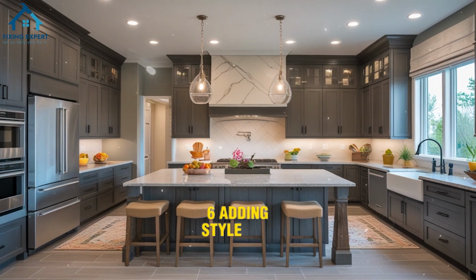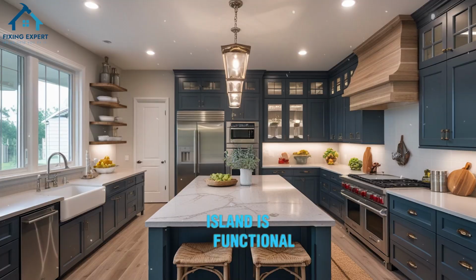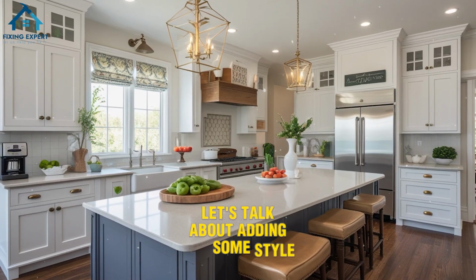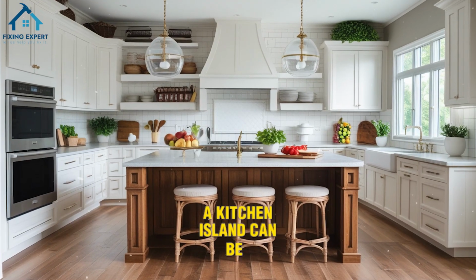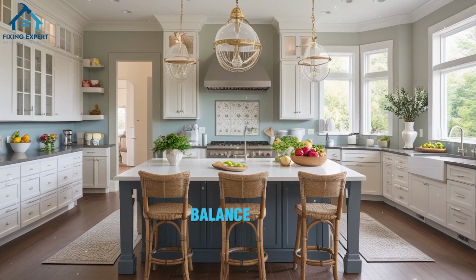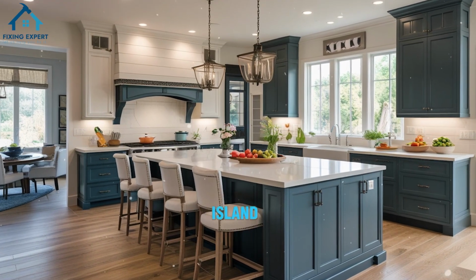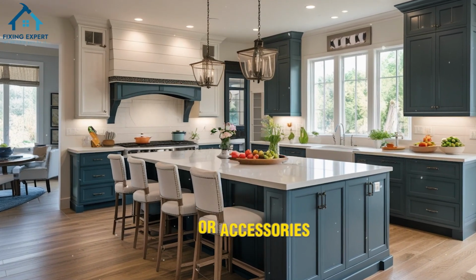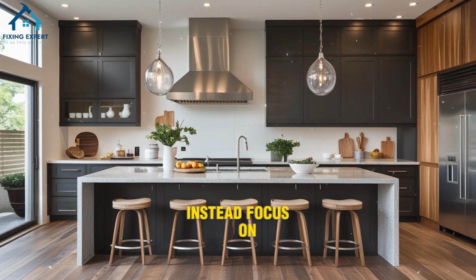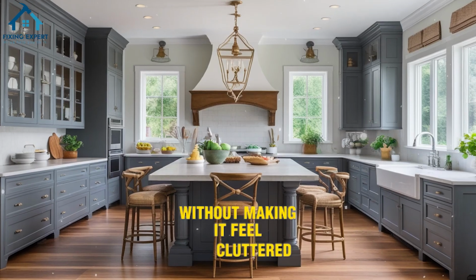6. Adding style without overcrowding. Now that we've made sure your island is functional, let's talk about adding some style. A kitchen island can be both practical and beautiful. It's all about finding the right balance between function and design. You don't need to overcrowd your island with too many decorations or accessories. Instead, focus on a few stylish touches that will elevate your space without making it feel cluttered.